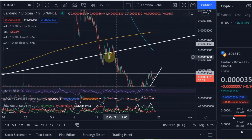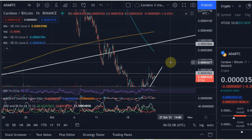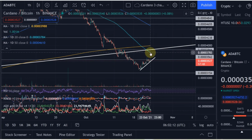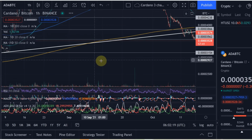And we need to get above this ascending trend line here, which is currently sitting at 3,870, yeah, 3,880. So we need to get above that. It will be interesting, very interesting it will be, when the 20-day moving average is coming down, what the price is doing. Are we going to break that 20-day, get above it? Because that would be really, really bullish.